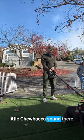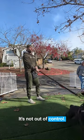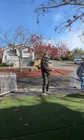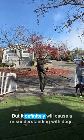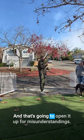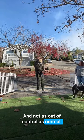A little Chewbacca sound there. So this is not etiquette. It's not out of control, but it definitely will cause a misunderstanding with dogs. Dogs don't perceive that as etiquette. So a dog is going to respond in a certain way, and that's going to open it up for misunderstandings. And this is a very standard bully pit thing, and not as out of control as normal.